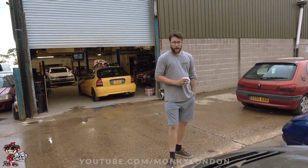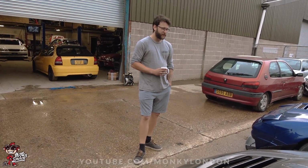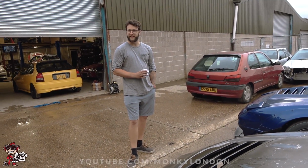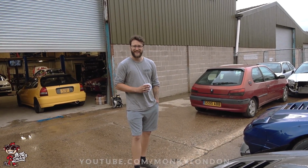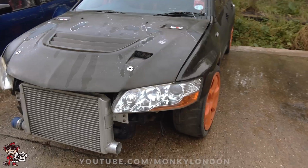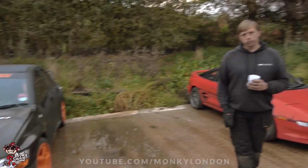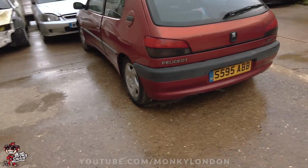Pretty comprehensive roll cage. What do you think, Jamie? Evo fan? I like Evos, yeah, man. I never used to like them, but when you see them with 800 horsepower launching from a standstill with a sequential, they are sick, man. And what's the expected sort of ponies once you got that up and running, Gordon? 700. Yeah.